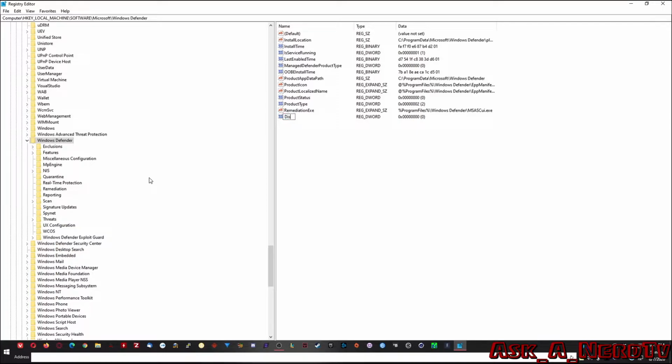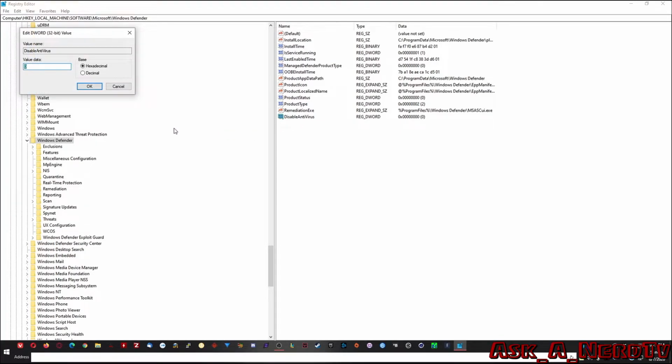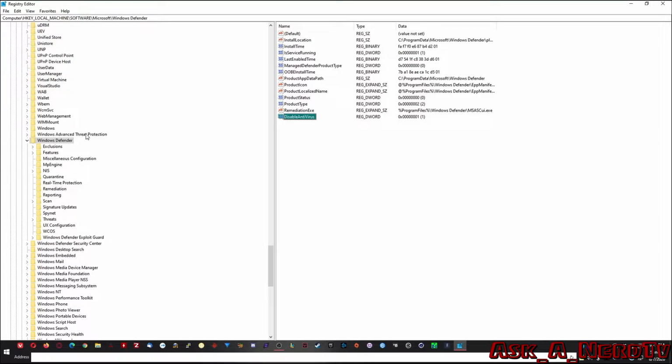You're going to type in disable antivirus for one of them, then hit enter. By the way, it has to be typed this way. So you have to have the D capitalized, the A capitalized, and the V capitalized. Just remember that. Double click on it, change the value data to 1, and then click OK.